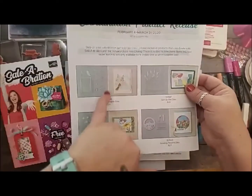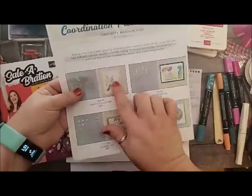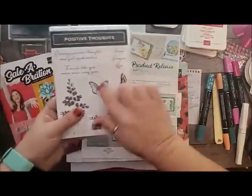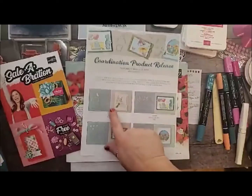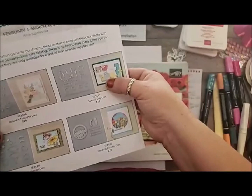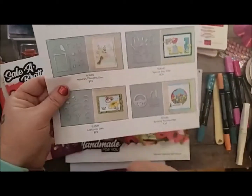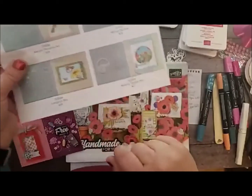We're actually going to use the butterfly die from the Nature's Thoughts. That'll be out February 4th. That goes with the Positive Thoughts stamp set, and it is actually in the mini catalog. We actually have 2 that are in the mini catalogs. Someone Special with the raccoon, which I made a super cute raccoon card earlier this weekend, and Positive Thoughts. And then you can also get the ladybugs, which is the host special for celebration.